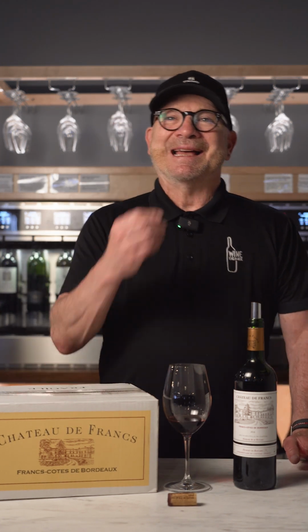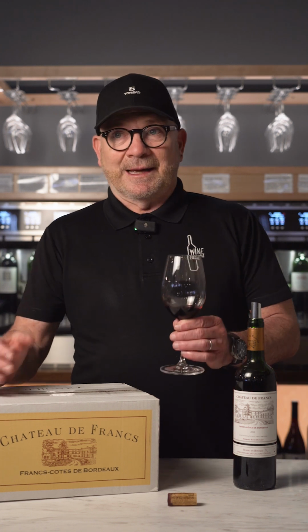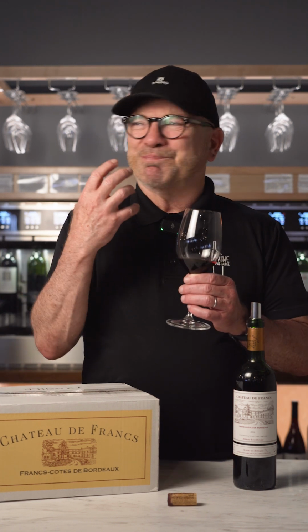Sweet. Finely grained tannins, and that's something Hubert is so good at. He's so great with tannin management, especially when you're talking about a wine now. It's 9 years old, so it's crazy. Time goes by so fast. It's, I don't want to say this, it's still primal. This will probably age another 10 years easy.